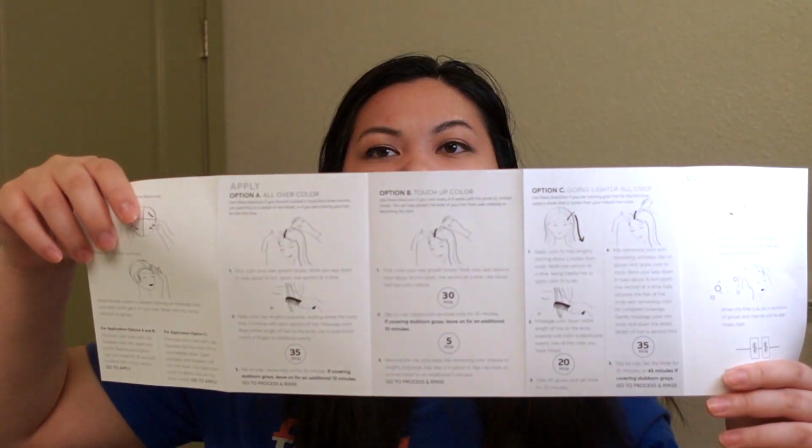It says to do a sensitivity test or a strand test, but I'm not going to do that. It comes with 3 different options. Option A is for all over color if you haven't colored your hair in more than 3 months, are switching to a darker or red shade, or if you're coloring your hair for the first time. Option B is touch-up color, which I'm not going to be doing, it's not a touch-up. And then option C is going lighter all over. This is if you are using this shade for the first time and it's lighter than your natural hair color. I'm going to be going with option C.